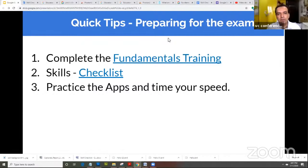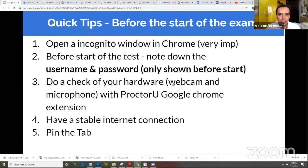So this was the first tip I gave you, preparing for the exam. The second tip I have for you is what you need to do before you start the exam. I explained to you about the ProcterU, but you also have to understand what an incognito window is.